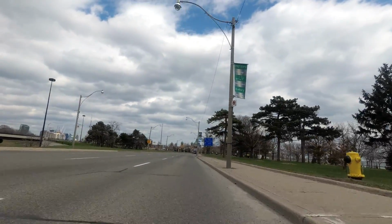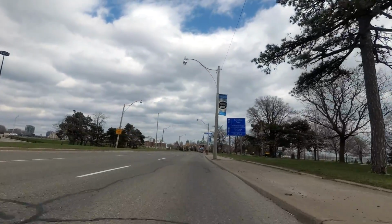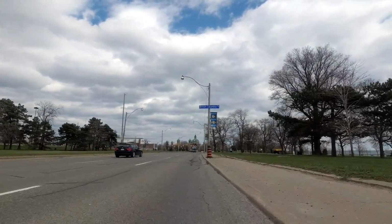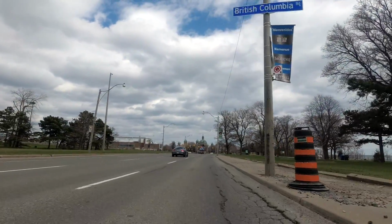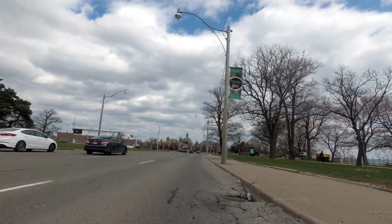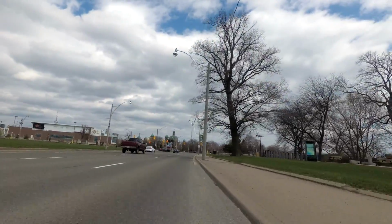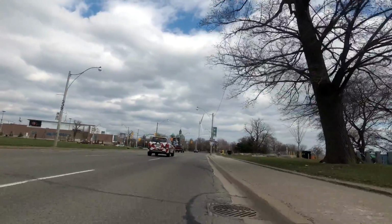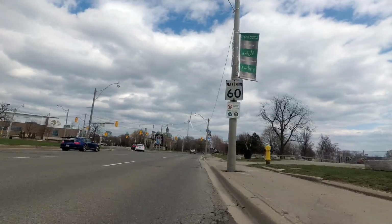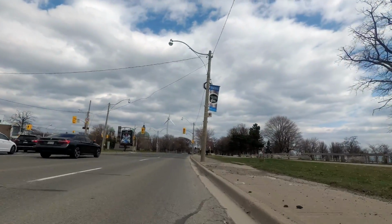Straight ahead you can see a building that has a green domed roof. That's one of the buildings which belongs to Exhibition Place, which is the annual location where the Canadian National Exhibition is held. Many other events are held there as well. Many of the buildings on Exhibition Place have a historic designation. They were built back in the 1800s.